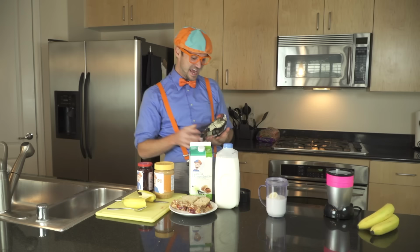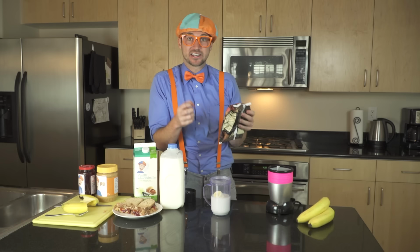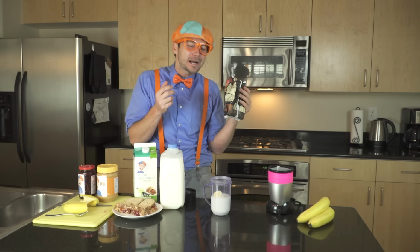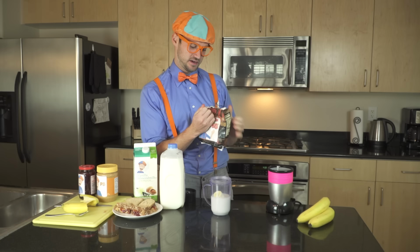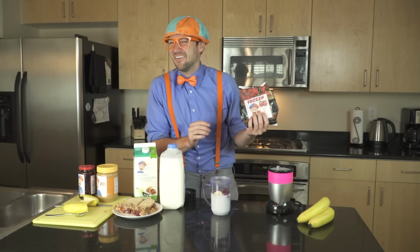Yeah! Frozen raspberries! I use frozen raspberries because they're really good in here, because then it makes it nice and cold, and then it feels like little ice chunks. All right, okay, how do we open this? There we go. All right, the correct amount is one handful. No, it's two handfuls. Yeah, there we go, yeah.